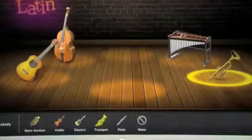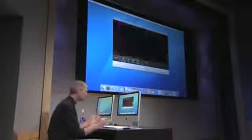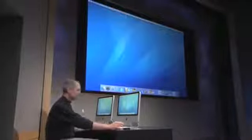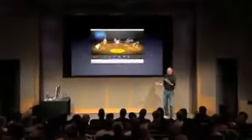So when I've got something I like, I can create a project, and it drops me right into GarageBand, and I can now add my own voice or my own instruments right on top of this, add loops, change this around however I want to. So this is a way into GarageBand for musicians and non-musicians alike, and we think it's going to be really fun. So a lot of new things in GarageBand. I think Magic GarageBand is going to be one of the most popular.